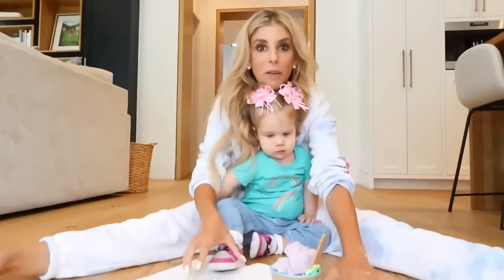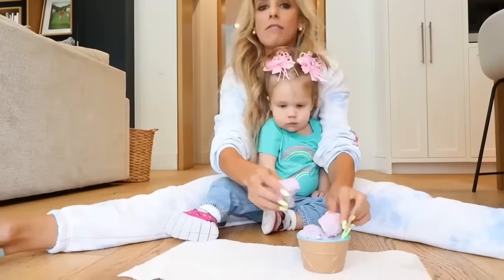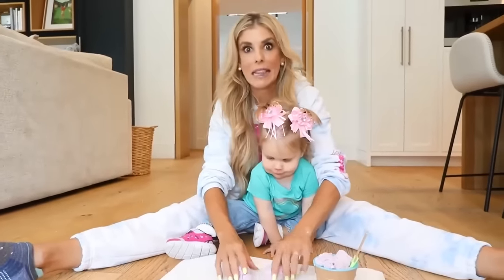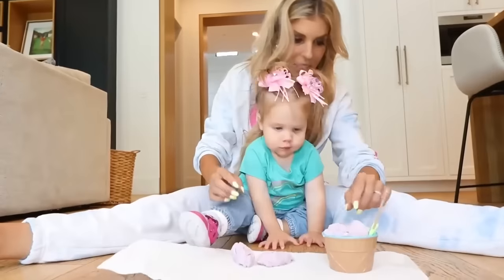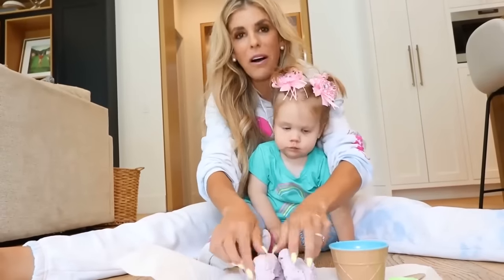Okay, so it took a little bit of work, but I think I finally got the perfect texture, and now we're gonna see if Zadie likes it. And if she eats it, I will know that this is a TikTok thumbs up because she's not eating anything toxic. Do you wanna play it? Okay, you can touch. Be gentle. Whoa, look at this. Wait, you can make?